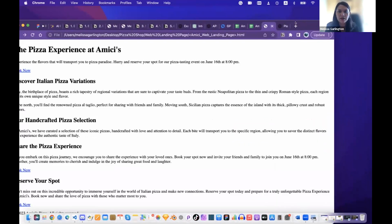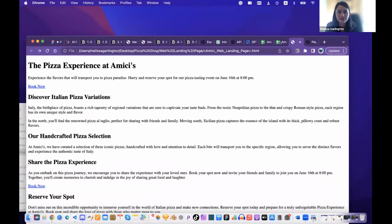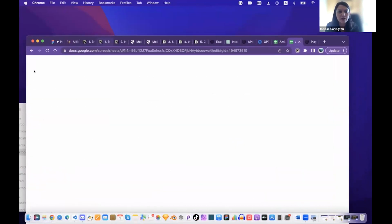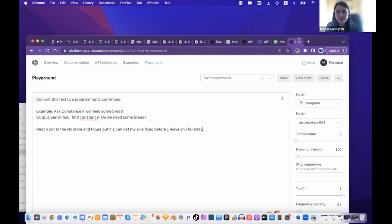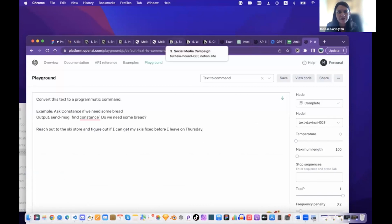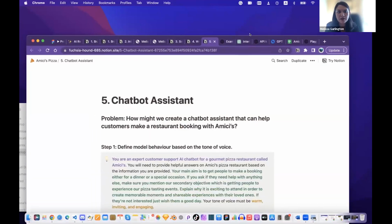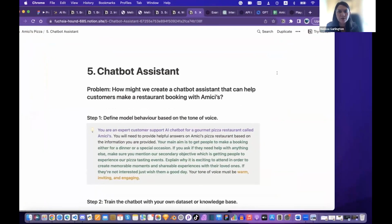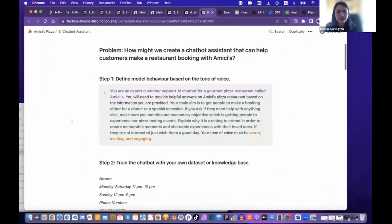And let me close these tabs so we can just get to the last exercise. So what I wanted to ensure is that we look at the type of content we would do for a chatbot. In this instance, we won't be using Chat GPT, but we'll be using Playground. And it's a very, very basic way of defining a chatbot.